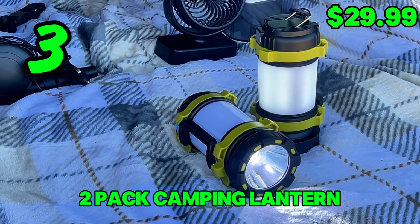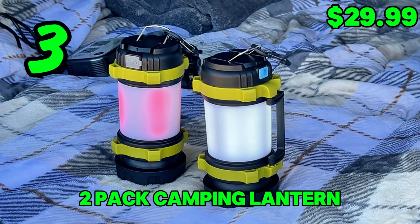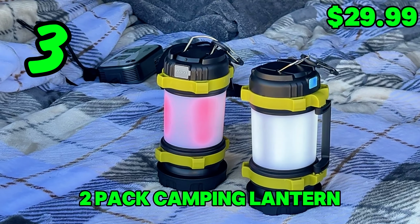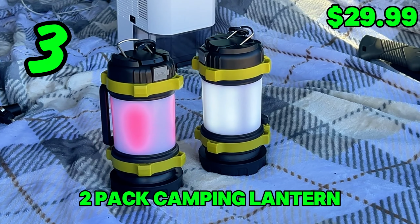At number 3, we have these camping lanterns. These camping lanterns have 6 different modes, including an emergency mode. These camping lanterns are charged by USB-C with long-lasting battery life. These lights are very bright and keep the car lit up at night.